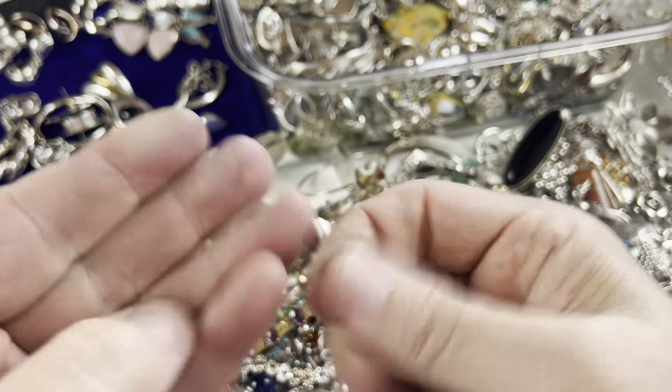Just keeps going on and on. We got a pair. Where's a pair? Here's a pair. There's the pair. Don't get it mixed up. Come on, where's the pair? That goes there. You got your black onyx, and you have your mother of pearl heart bracelet, like that.